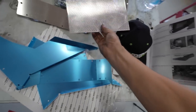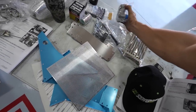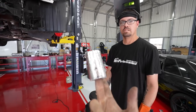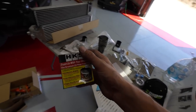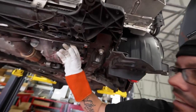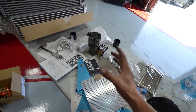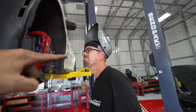So we have the ducting here. Obviously, we have the little baby oil cooler right here. We have the oil filter sandwich plate, heat tape for heat shielding for the oil lines, and I already showed you guys this, the HKS oil filter. The rubber is actually for the lines. It goes about in this area because the lines come close to this and it keeps them from rubbing. That's freaking sick. So like I told you guys, very, very functional, very sick piece. But anyways, Timbro is about to cut out the fender liner for the mesh.